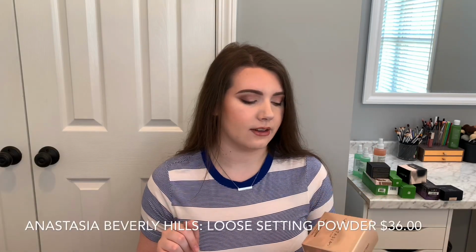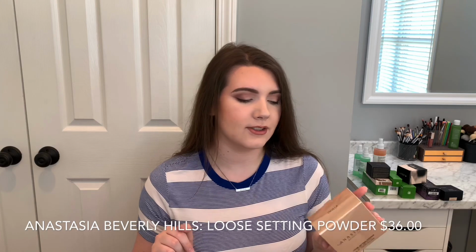I have one more translucent powder just because I told you I've been in a funk. I've been weird with translucent powders lately. But the last one that I got is the Anastasia Loose Setting Powder and I got it in the shade Vanilla. This is the translucent one. I didn't want the white one because I really didn't know if it would cause flashback and I didn't know how bright it would be. But yeah, so I got this one.